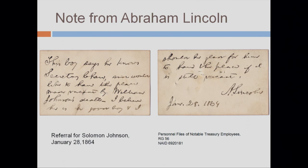So in this letter is another letter of referral, and from the President of the United States. How much better of a vouch can you get? So Solomon Johnson also received a position in the Treasury Department as laborer, and he actually went on to have a pretty, I would consider, good career, over at least 17 years of federal service.